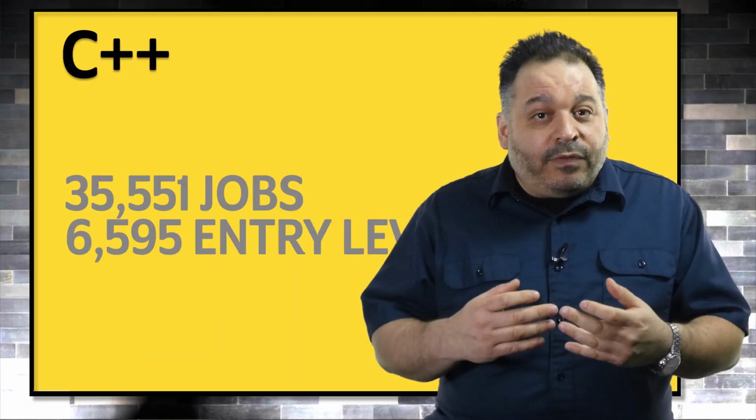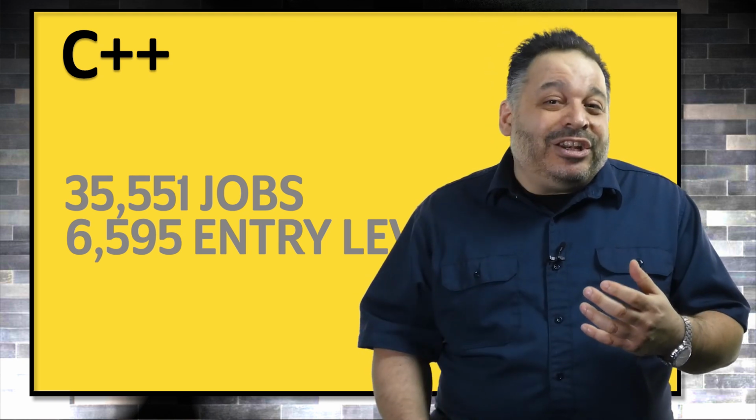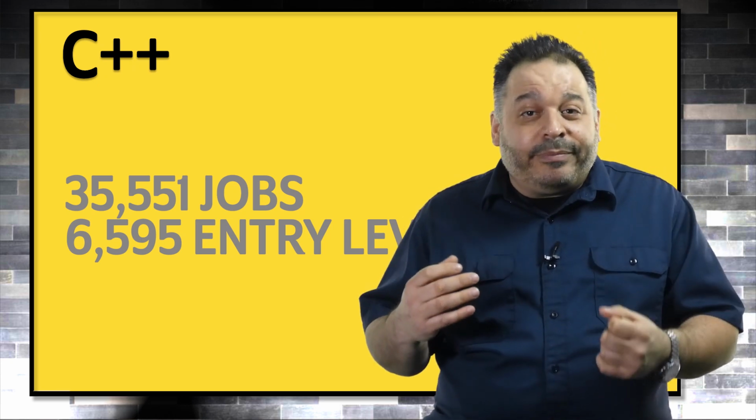There are a significant number of open jobs at the entry level, and the technology used in IoT is not likely to change soon. The downside is you might be writing microcode for a thermostat or a light bulb, but hey, whatever floats your boat.